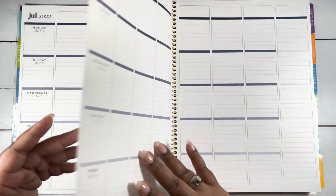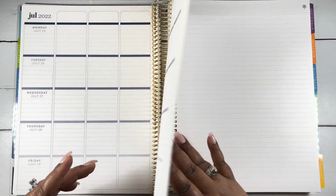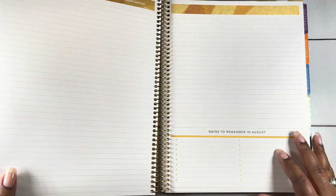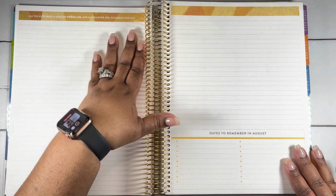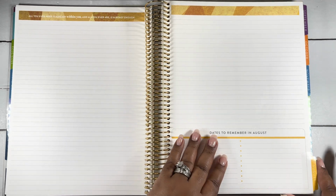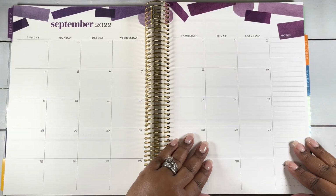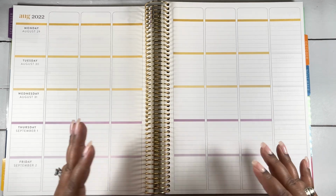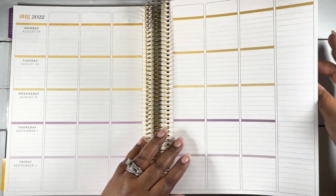So as you can see, you have all of July, and it looks like this all the way through the planner. And then after your month, you get 2 notes pages. And if you notice, you have that asterisk in the corner. And then you flip into August and you start your new month. You'll have a quote at the beginning. And like I say, every month is going to look the same. And as you can see, it transitions from August to September. And I love that it does that. It's just letting you see where your month ends and where another one begins.